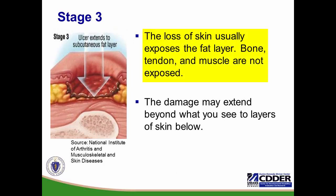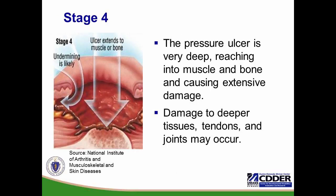In a stage 3, the loss of skin usually exposes the fat layer. Bone, tendon, and muscle are not exposed. Oftentimes, you'll only see part of the wound. It may be actually a lot deeper. There may be damage underneath. Pressure ulcers start at the bone and they work their way outward towards the skin, and by the time you see it, it's already been working its way out. Stage 4 is the pressure ulcer at a very deep, severe stage. It reaches into the muscle, the bone, and it causes extensive damage. Damage to deeper tissue, tendons, and joints may occur.